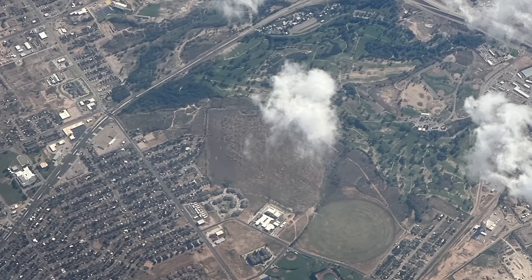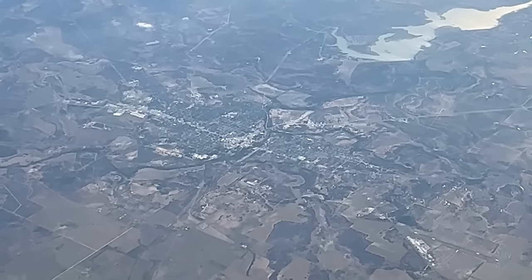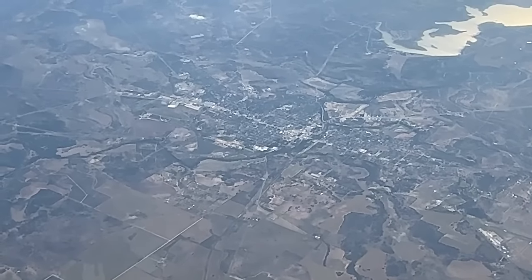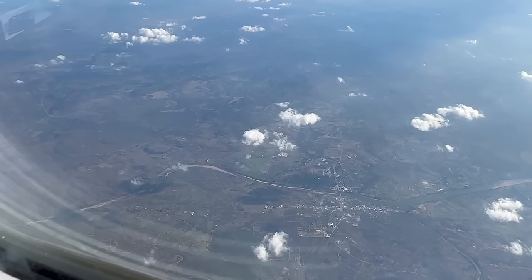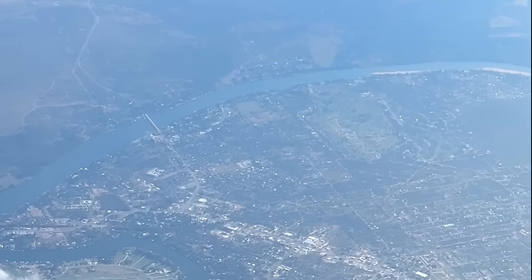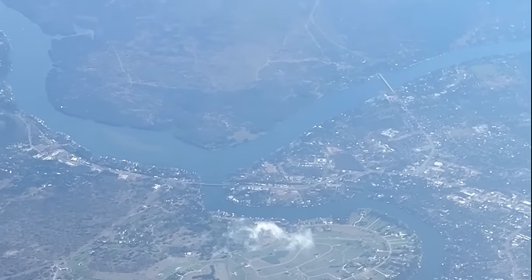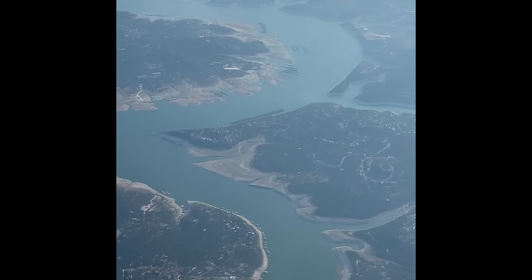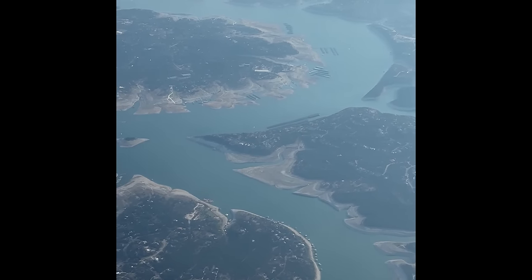After about 3 hours, we were over the plains of Texas and caught this view of the city of Lubbock. Soon we were passing over the lakes of the Texas Hill Country and beginning our approach into Austin, Texas. I'll leave you to watch our landing in Austin and the end of our Alaska trip.